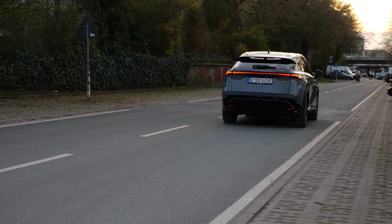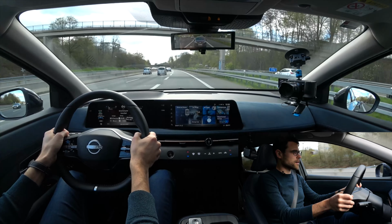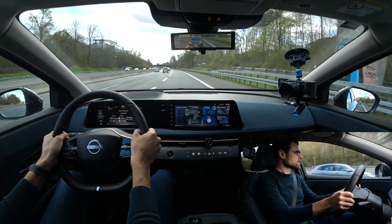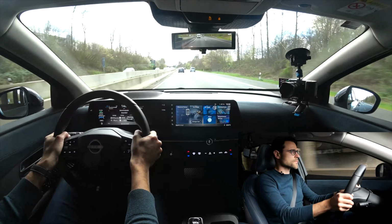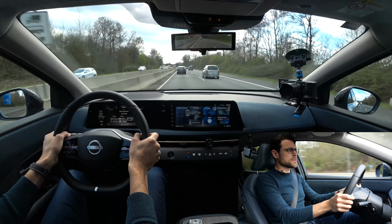And now to the Nissan Ariya, we also switch to the sport mode. Gives me more throttle in the pedal, definitely. And let's see, acceleration from 70 kilometers an hour. 100. 130. And 150. So this is the front-wheel driven version, so not 100% comparable.